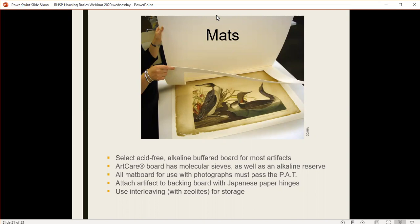And we actually have a handout at CCAHA that is titled Preservation Hinging for Storage and Display. And this handout, I'm sorry, Leah may not be able to get into the chat window immediately, but it will be attached to the email that you receive in a few days. And this handout will go into more detail about preservation hinging with Japanese paper strips if you're interested in that particular housing method.